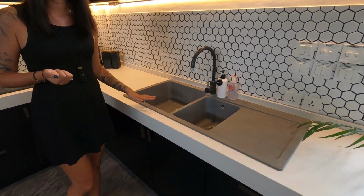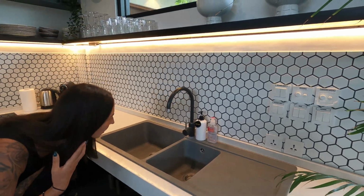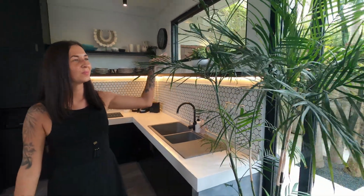Double sink, very important as well. Very nice. Beautiful black tap, which is Blanco brand. Sounds Italian to me. And a beautiful, massive palm tree.